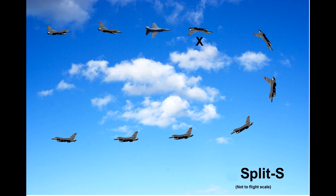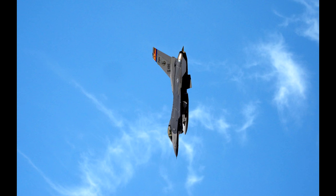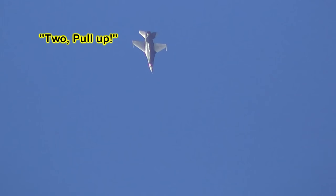He is looking over his right shoulder, looking down at Thumper 3 and 1, looking for an entry point to join the fight. Beneker then pulls a maximum G-force turn into the nose-down vertical position of the split S. However, Thumper 2 does not pull up to level out. Altitude. As Thumper 2 approaches the training floor of 14,000 feet, the instructor in Thumper 3 radios, "2, pull up."